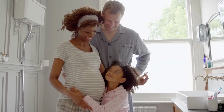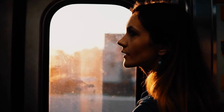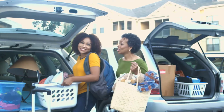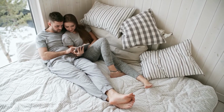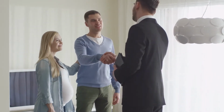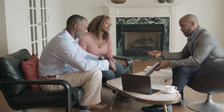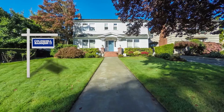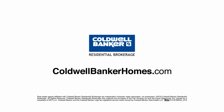When baby makes four and you're in a two-bedroom, the new job comes with a new, much longer commute, or the last little bird has finally left the nest. You've got moving on the mind, but is it worth it? Ask Coldwell Banker. Your Coldwell Banker agent can provide you with a free market analysis showing you the value of your home in today's market so you can make the right decision and start moving forward. Visit ColdwellBankerHomes.com today to find an agent and get started.